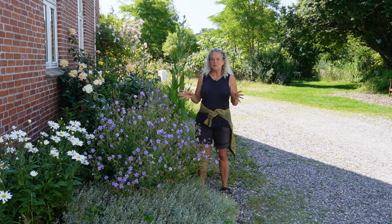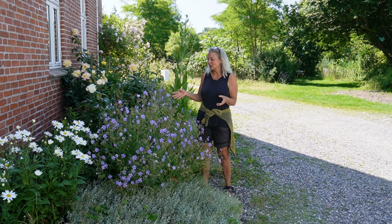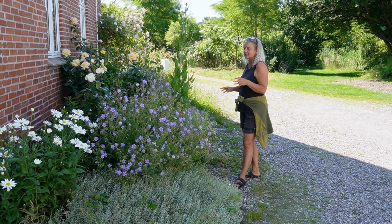Everything is messy and beautiful right now, and I want to show you some details. We'll go to the explosive garden and the messy vegetable bed, and lots of different little details that are so beautiful right now.